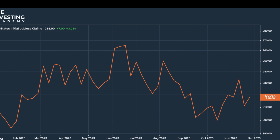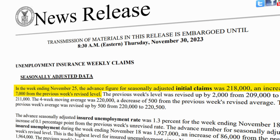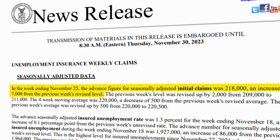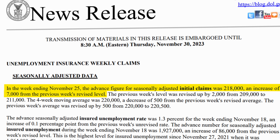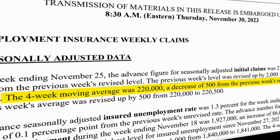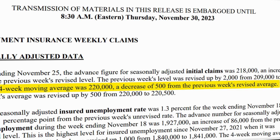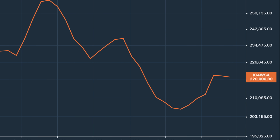In the latest U.S. Department of Labor news release, they say that in the week ending November 25th, the advanced figure for seasonally adjusted initial claims was 218,000. That is an increase of 7,000 from the previous week's revised level. The 4-week moving average was 220,000, a decrease of 500 from the previous week's revised average. So my interpretation here is I'm watching that moving average. It was down, now back up a little bit, sort of hovering there.